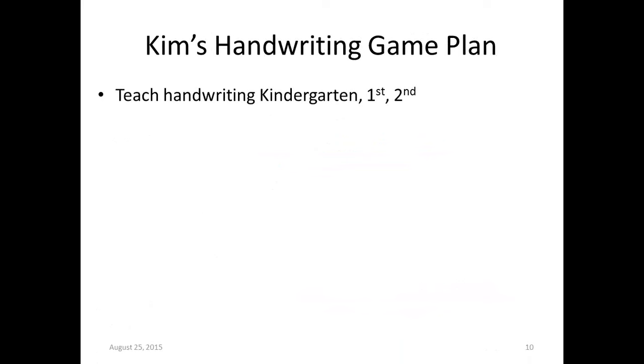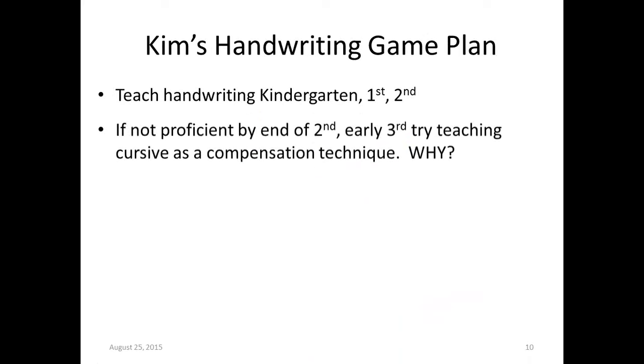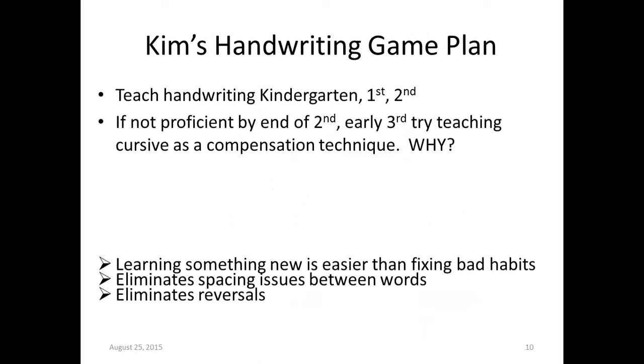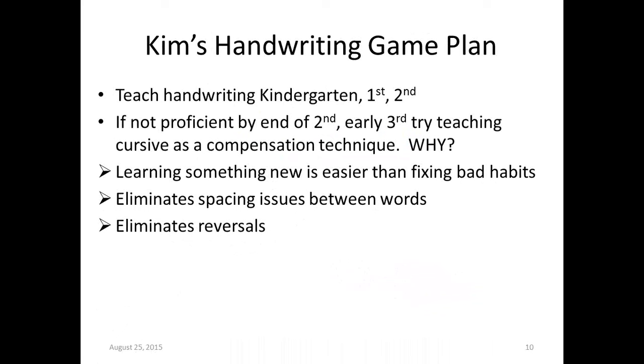I have made a game plan for us. You can use it if you want. This is what I tend to do and recommend: you continue to teach handwriting of some sort to kindergartners, first and second graders. If they're not proficient by the end of second grade or early third grade, then that's when I try teaching cursive as a compensation technique. Cursive as a compensation technique means that not everyone in the class is learning cursive, only these particular students. To learn something new is often easier than fixing those bad habits.